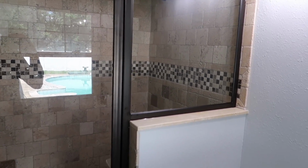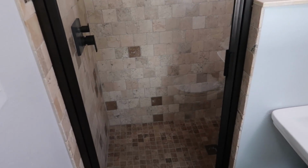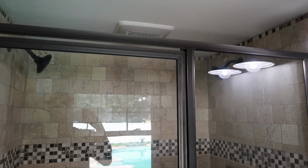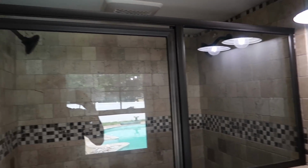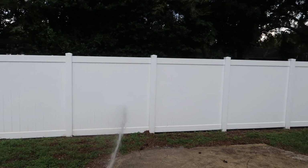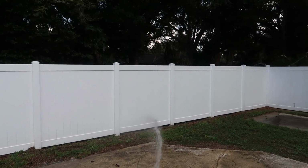There is officially a shower door on our shower. We did it. Yes. 24 hours for the silicone to dry, and then we can actually take a shower in there. We did it. We cleaned all of this fencing. Good times.